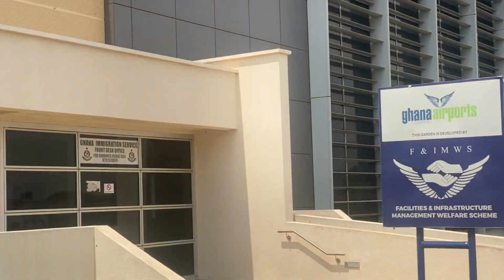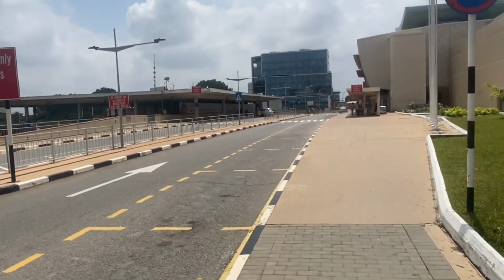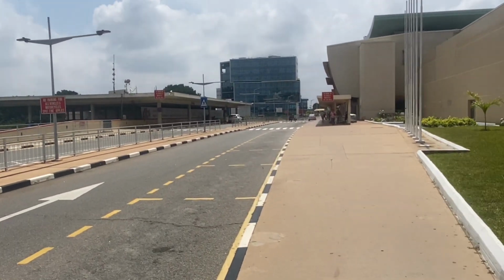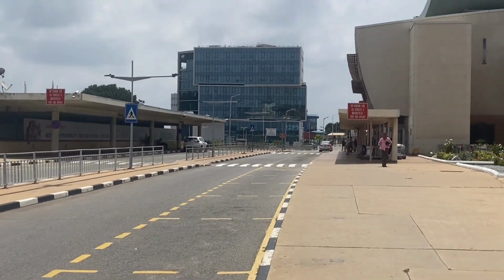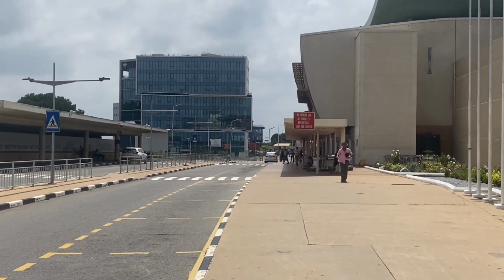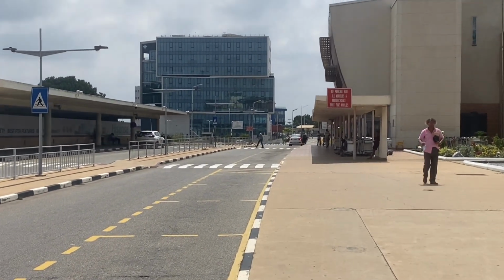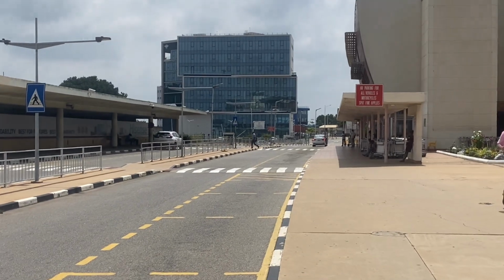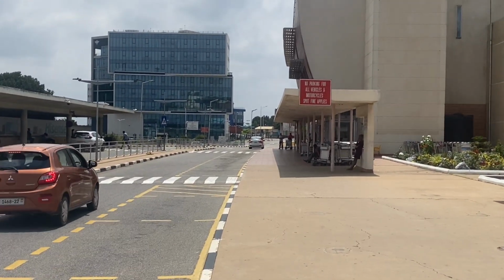I tried flying my drone, but it wasn't working because I didn't have access. I wanted to get access and register, so I was told to go to that tall glass building to have my drone registered. I had to do that, and I did. So that is terminal one.